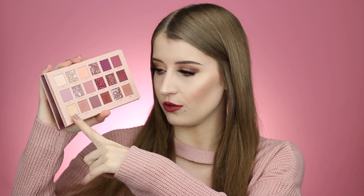Here are what all of the shades look like. There are so many pretty rosy toned shades in here. This little concealer or lid primer over here, I love. I put this on my lid every single day before I put a shimmery shade down, and it just really helps the shimmery shade to stick on so that it doesn't go up into my crease, because I hate when my shimmery shades transfer into my crease. They are doing that right now because I did not put this down today. I didn't actually use this palette today, but if I had used it, I would have put this all over my lid so the shimmery shade would stick.